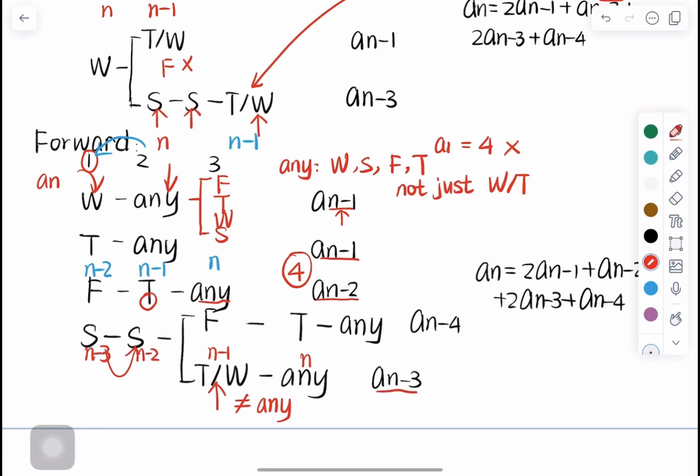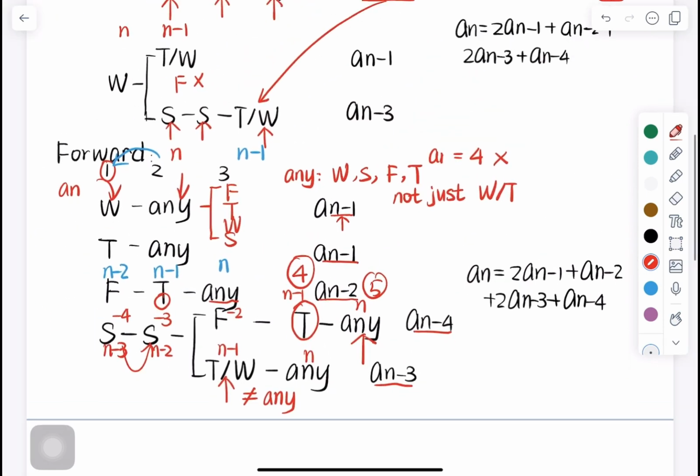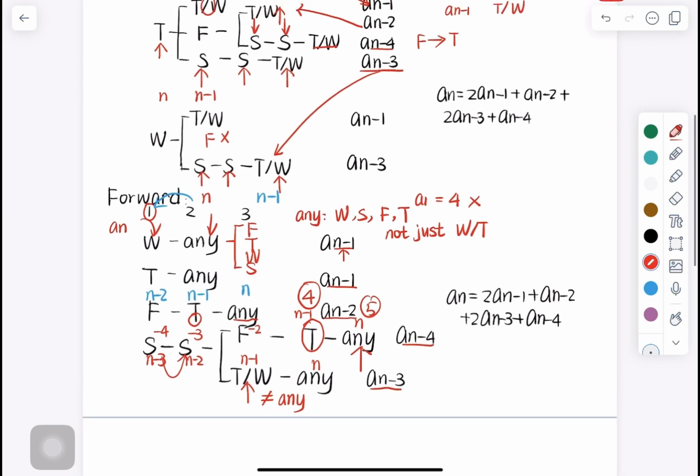And if you buy a figure in the third week, in the next week you must buy a t-shirt. That is, week 4 is buying a t-shirt. And after week 4, you can buy anything in week 5. So that is n-1, n-2, n-3, n-4. That's a_{n-4}. So you need to add it up as we do in our backward solution. And you can find, wow, they show the same answer.